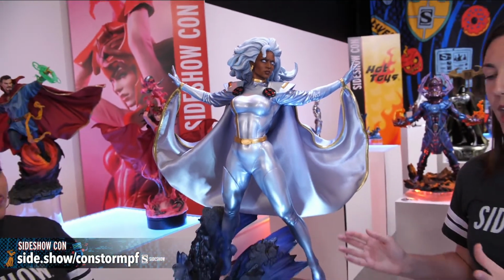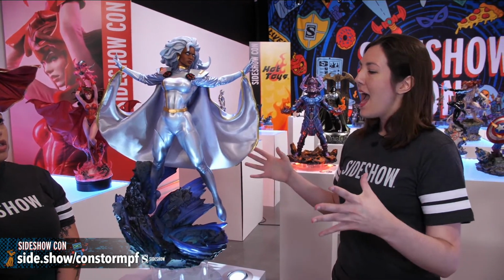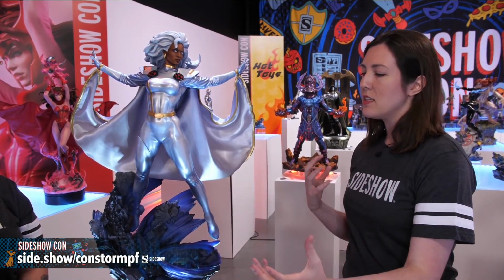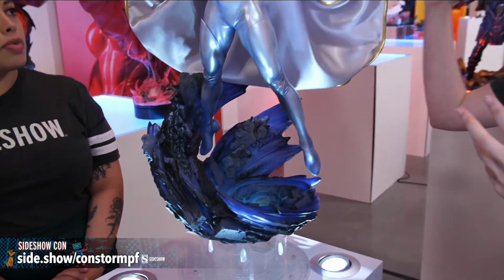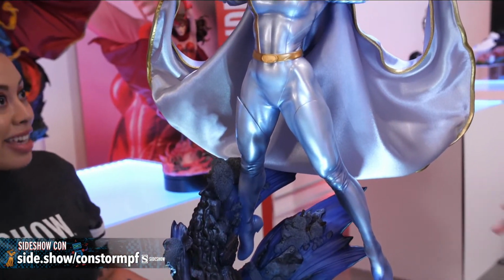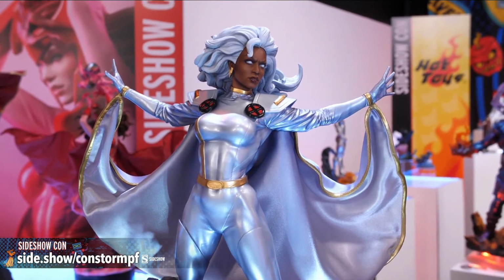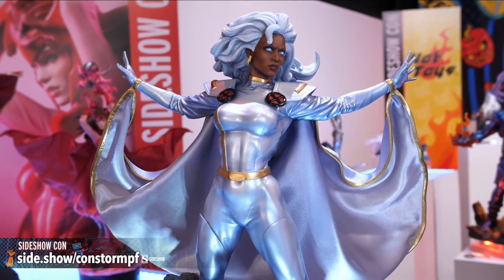Yeah, now you guys are seeing her on a riser, so if she looks a little tall next to me, she is on a riser, but she is 23 inches tall, so still a sizable quarter scale representation of Storm. And like you said, I really love the swirl of the base. It informs the direction of her hair, which matches that flow, but it also almost feels like she is in the eye of her own storm. Yes. Like she's calm, she's in control. And we've got that amazing white costume with a pearlescent paint job to it.